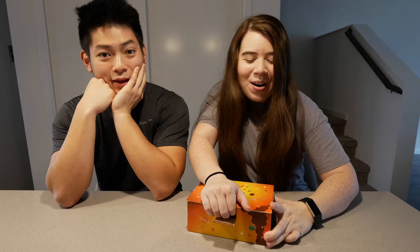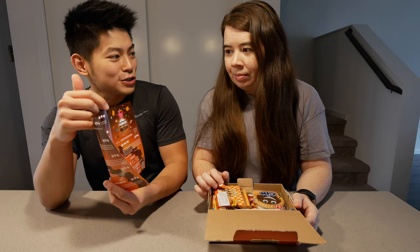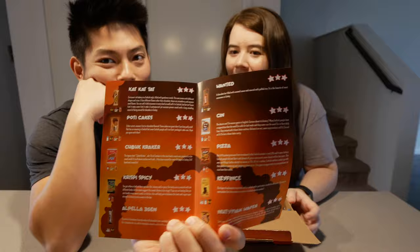But this is what it looks like when you open it up. And this pamphlet shows basically all the snacks that we get, the different kinds that we get. And we'll probably read them off to you as we try them. Oh, you know, they have all the stars so we can rate them. I just realized that. Is that what that's for? I mean, that's what I would use it for. Because all these stars... Oh, here, it says right here, rate your snacks and share your thoughts on social media. Yeah, see? You're right.